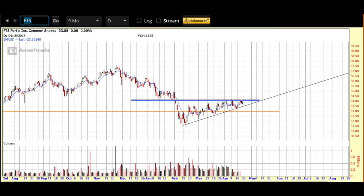So it finished with a doji yesterday. Should the markets recover from the early morning weakness that I see coming in at pre-market, this is one that I would be keeping an eye on. It's all about Fortis being able to clear this blue line and make it up and over into this area. So I'll be looking for a move into my green circle. Keep an eye on Fortis in this area.